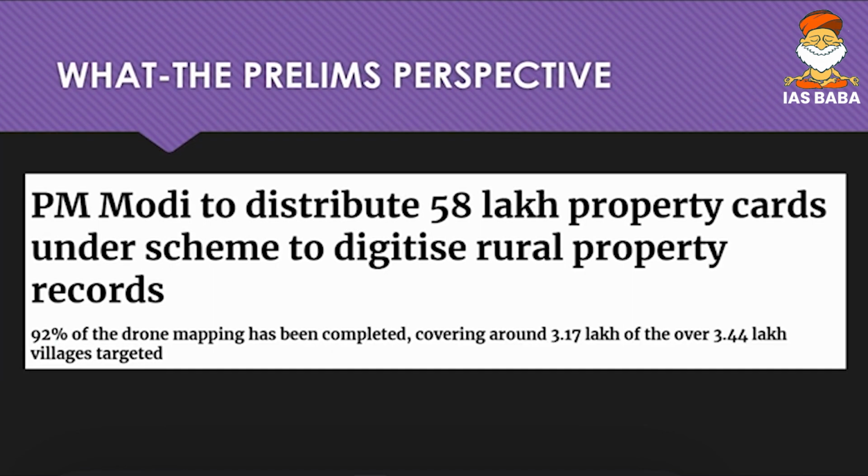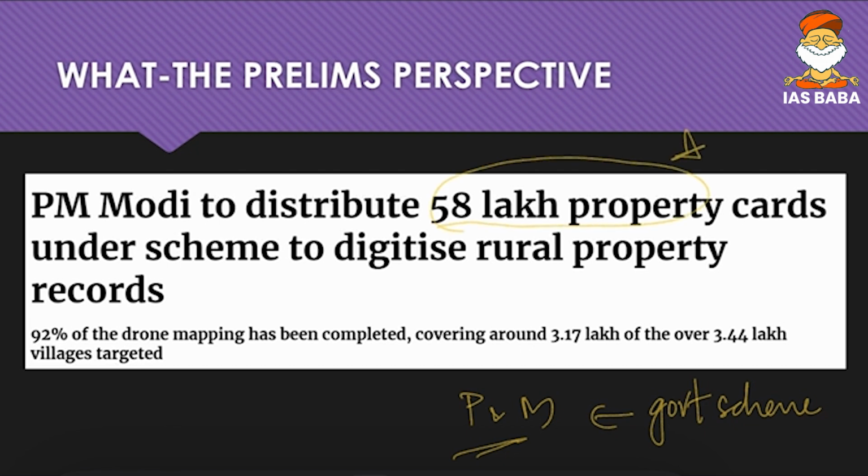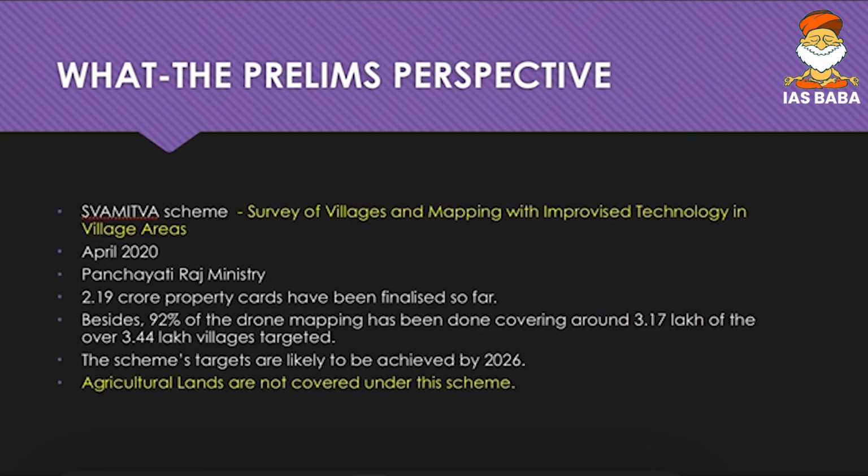The topic that I've chosen for today is regarding a very important government scheme that has chances to be asked both for your prelims and your mains. Very recently, there was news that the Prime Minister has distributed almost 58 lakh property cards under a scheme to digitize rural property records. Now, this is the scheme that we are going to discuss. It is called the SWAMITVA scheme, otherwise, the Survey of Villages and Mapping with Improvised Technology in Village Areas.